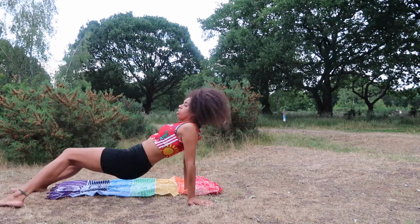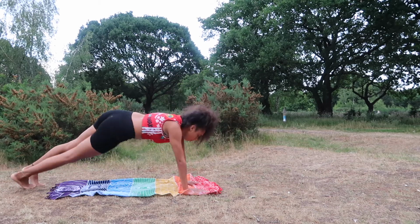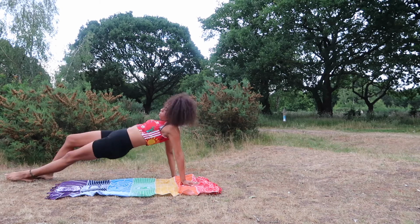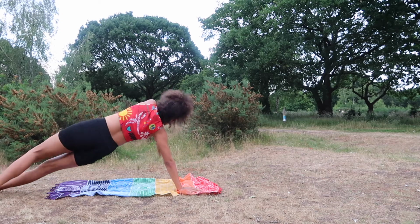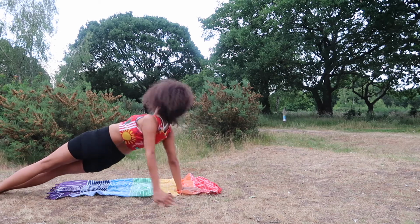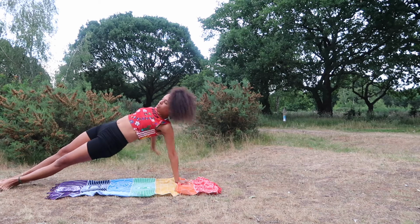We are now going to do 5 of these. This is great at opening up your throat chakra and helping with your communication. We are now just going to rotate. It's great for increasing your body's mobility. We're just rotating, improving your arm strength and your shoulder strength.